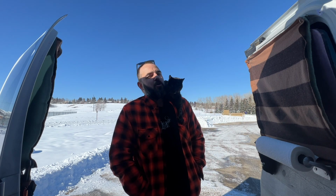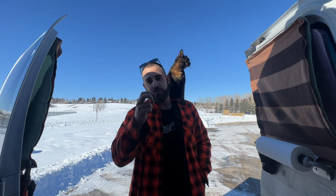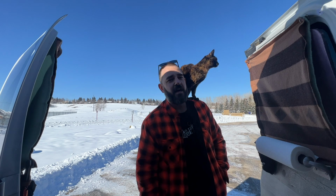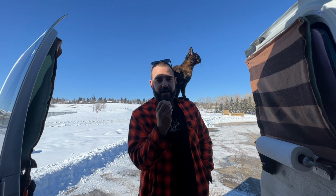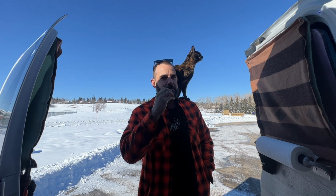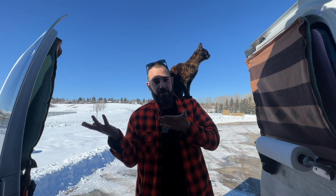I have no qualms doing winter in my van. I'm very well prepared. If I had to choose two of the most important things, I'm going to go with insulation and my diesel heater. Those two things combined are definitely what's going to make your tiny home feel like a bigger home in terms of comfort that you have when you're in those sticks and bricks.